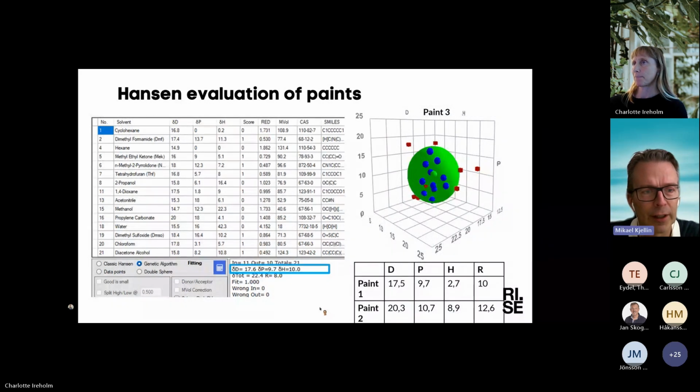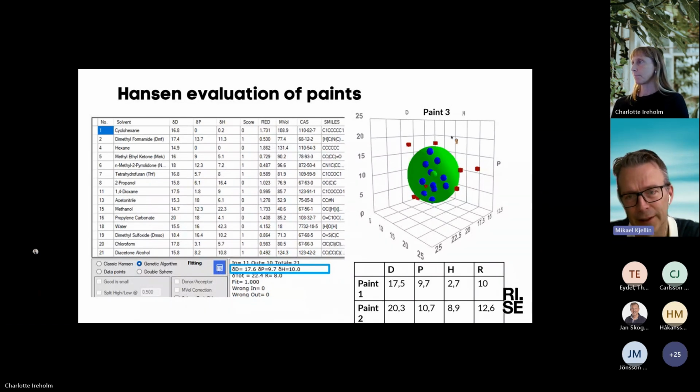So this is how it looks from the Hansen software. The score is the 1 and the 0, as I said, and then you press this calculator, and this is the output. What you get there is the coordinates of the paint, and then the solvents that are inside the calculated sphere are the blue ones, and the solvents that are outside of the sphere are red.